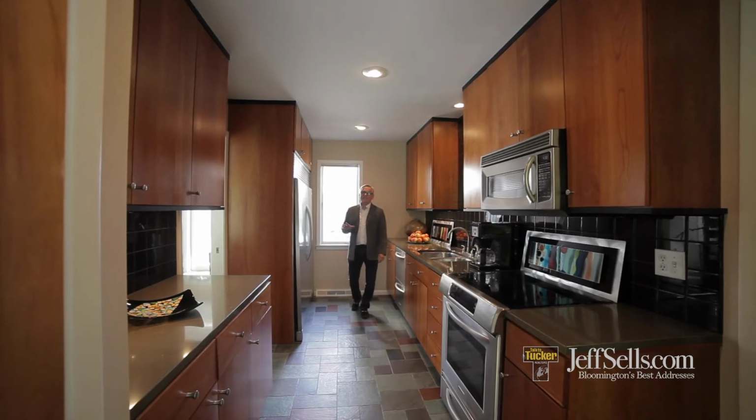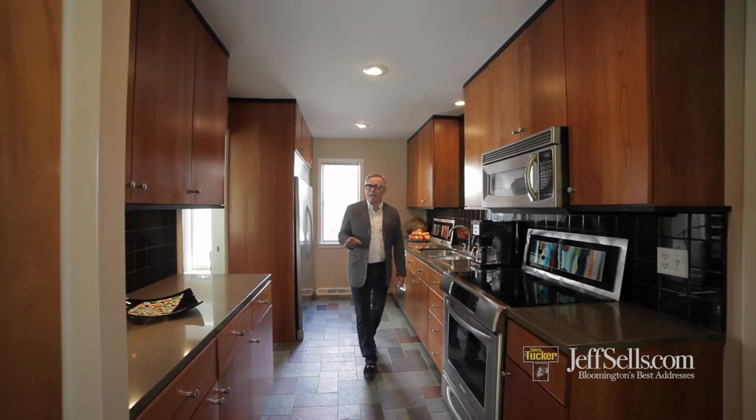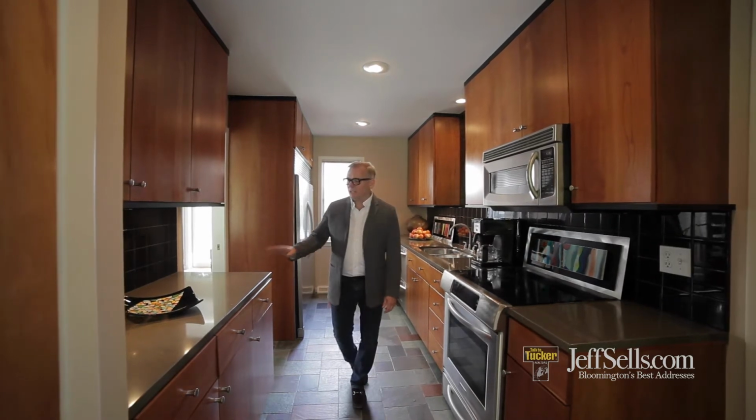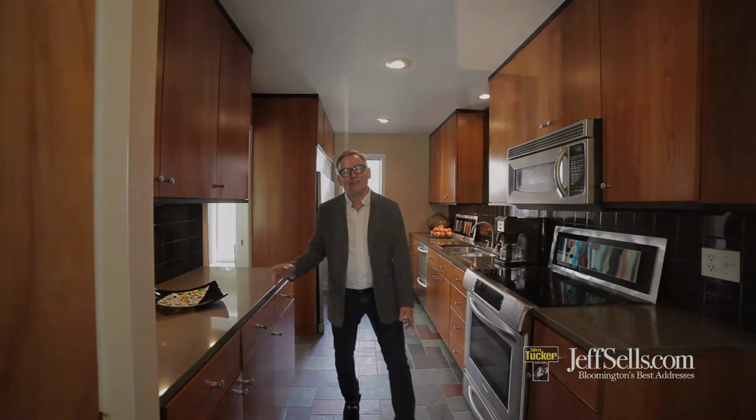The clean lines of this kitchen are fantastic for modernists. It's a natural cherry cabinetry, there's a walk-in pantry, plus you have a beautiful quartz countertop that has a really beautiful neutral tone.